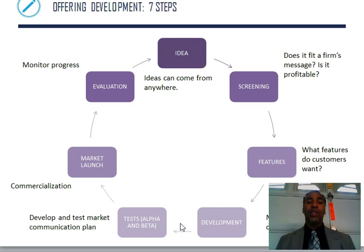So develop and test market communication plans. So not only do you want to develop the product and test it, you also want to develop and test the communication, right? You want to get a focus group in there and say, hey, if you heard this message, would you come buy my stove? Or if you heard this message, would it turn you off and would you never come buy the stove? Commercialization, the market launch. So you're going to launch it. There needs to be a lot of fanfare behind it.